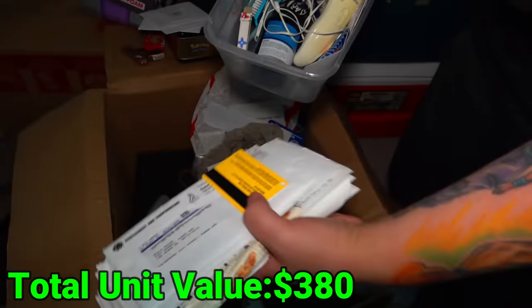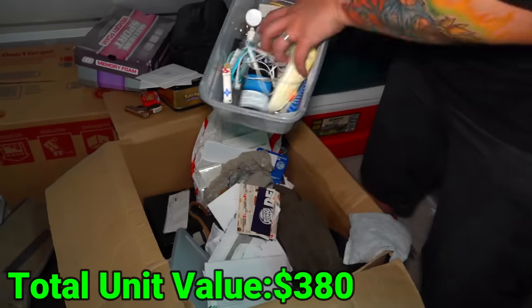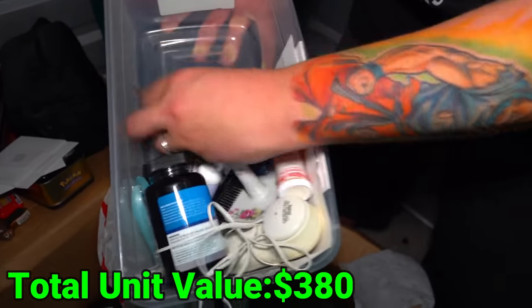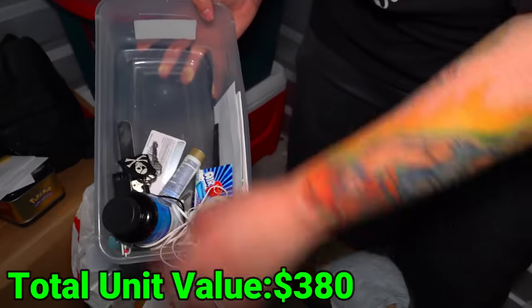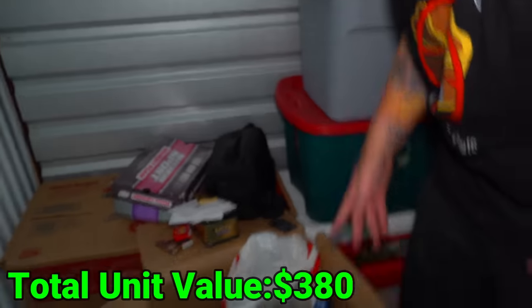Papers, good lord, what's that card? That's a Treasure Island Players Club. This is all papers. Well, there's Apple something. It's supposed to be earphones, but they're not in there. And not seeing much else. What about this little thing? Is this like a rolling or makeup or mirror? I'll figure it out in a second. Well, this, by the way, is delicious. Yes, here's that gum. All right, let's look over here.